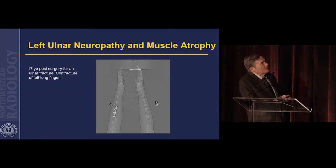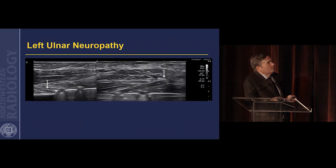This is a 17-year-old girl. This is from only a few weeks ago. She had open reduction internal fixation for a fracture of the ulna. What was interesting is that she was already having ulnar neuropathy, and she was actually losing muscle mass in the region of the hypothenar muscle. And I'll show you what we saw.